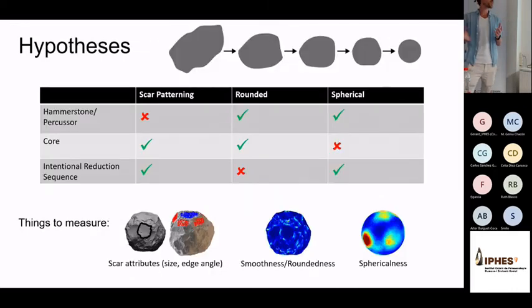So this morning we want to test these hypotheses. To do this, we need to look at a few different variables. For instance, if they were used as a hammerstone or percussor, we should expect to see flakes being removed, of course, as it's hitting a hard object. But the scars that are being removed should be pretty haphazard. We shouldn't really see much structure or patterning to these scars.